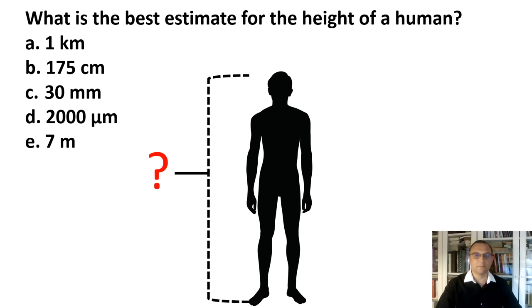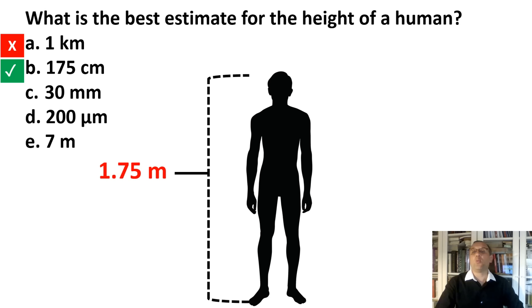What is the best estimate for the height of a human? The best estimate for the human height is 175 centimeters, which equals 1.75 meters. 1 kilometer will be way too long. 30 millimeters is too small, tiny. 200 micrometers cannot be our answer because it is too minuscule. Remember, we use micrometers when we measure bacteria or single cells.